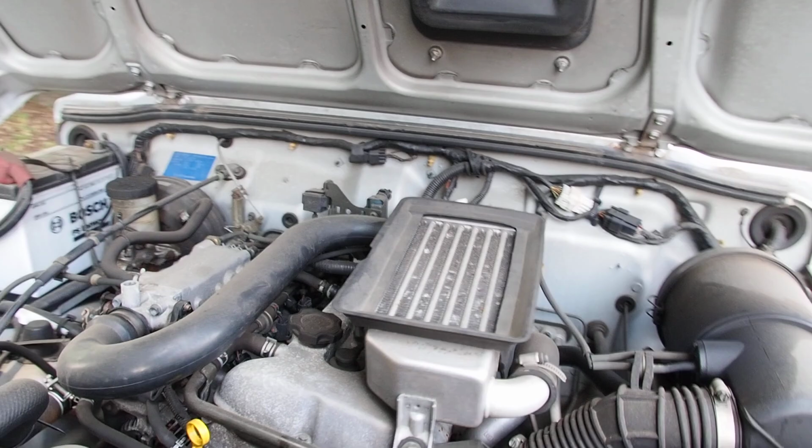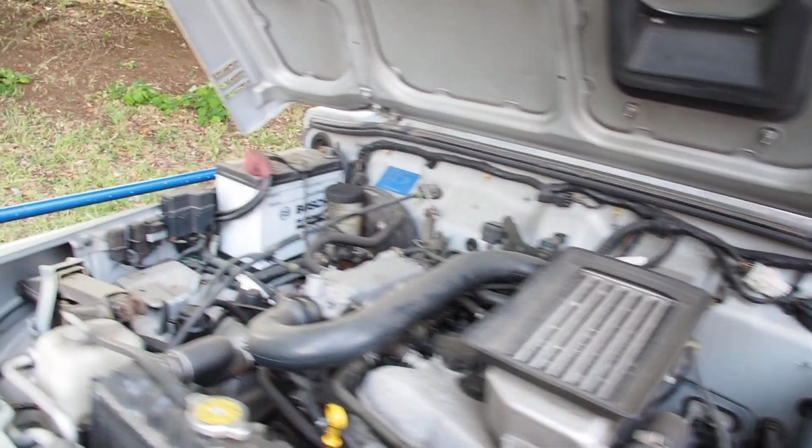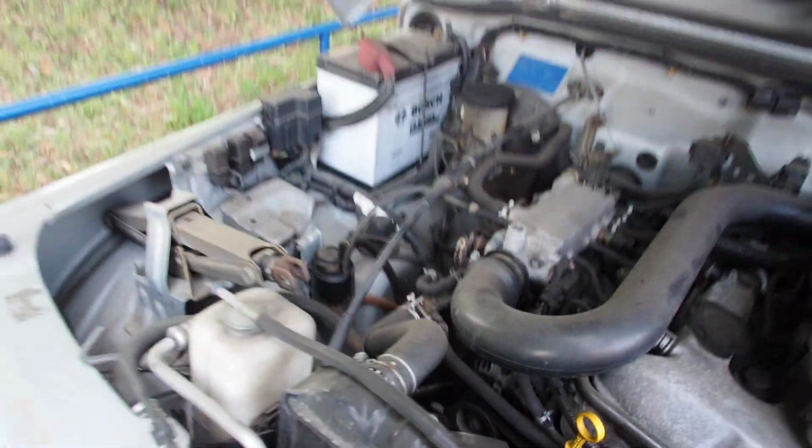You can hear the blow-off valve there. It doesn't look like any oil leaks or anything, so I'm going to lower the hood, see if I can reach this with my head. Oh, that was a reach. One-handed hood lowering.